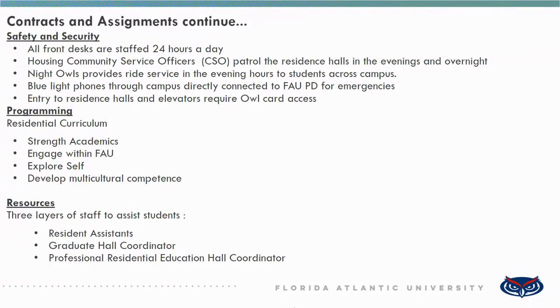And then exploring the self. So this is the idea of taking some time to explore yourself and what are the different things that you want to engage in your time at FAU. So that may mean attending a different event, going to Halal or going to our annual Shabbat. It may be working with the Veterans Service Department, any of those different things to really engage and understand oneself and exploring yourself.